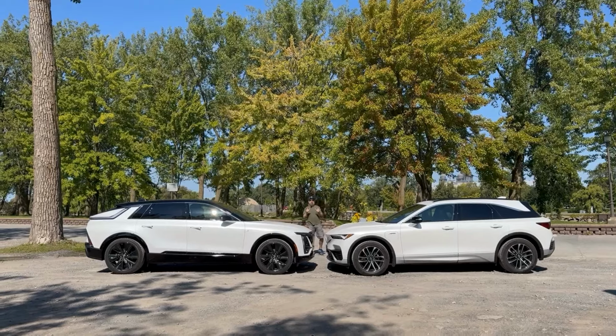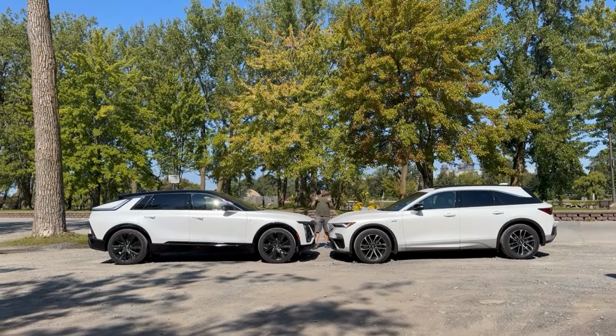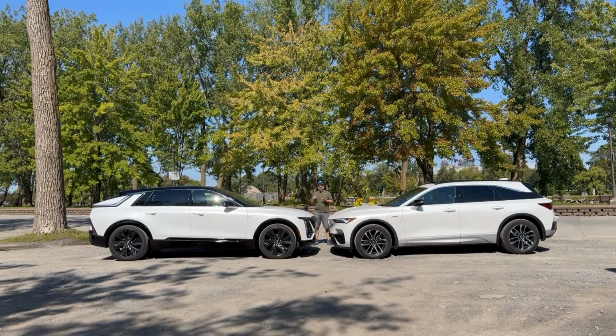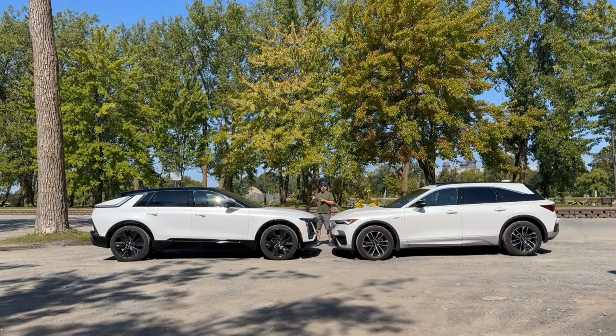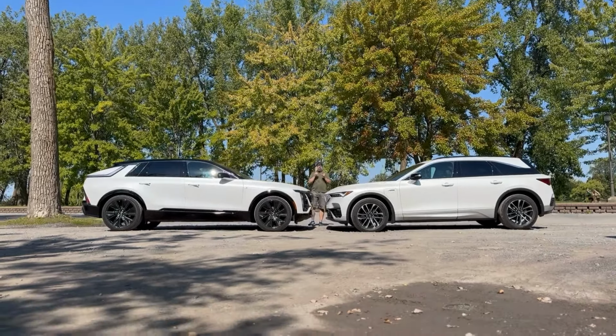Okay, so in the previous shot, we got a good look at the front ends of both of these vehicles. And as you can very well see, there is a massive difference. The Lyriq looks far more expensive, far more aggressive than the ZDX. So now the next step is pricing.